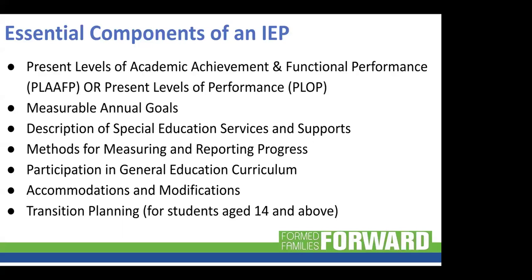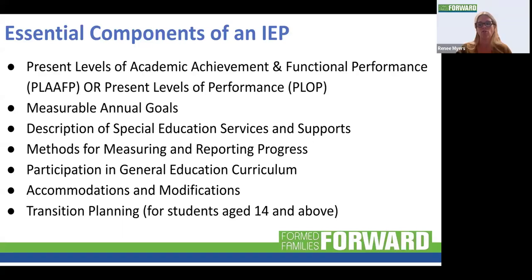The IEP must also detail special education services and supports that the student will receive. This includes related services like speech therapy and occupational therapy, and it specifies the frequency, duration, and location of these services. The IEP must also outline methods for measuring and reporting progress. This ensures that the team can track the student's progress toward their goals and adjust the instruction as needed.